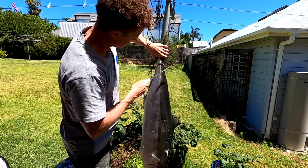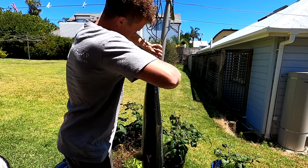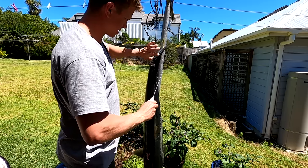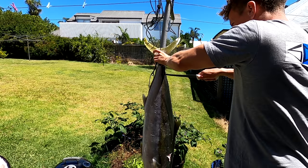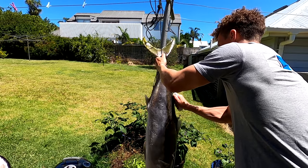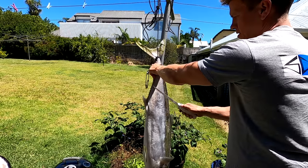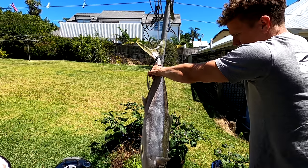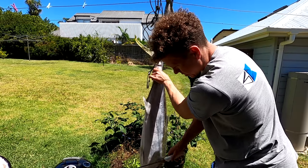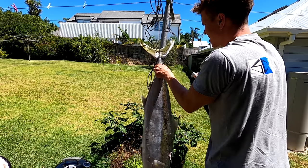So we're just going to start, make a little incision at the top. I'm going to make a slice down each side of the spine. And we'll just do the same on that side there, all the way down, across there, and we'll whip the fillets off, and then the wings will keep as well. And the head, make a soup out of that or give it to my neighbour.